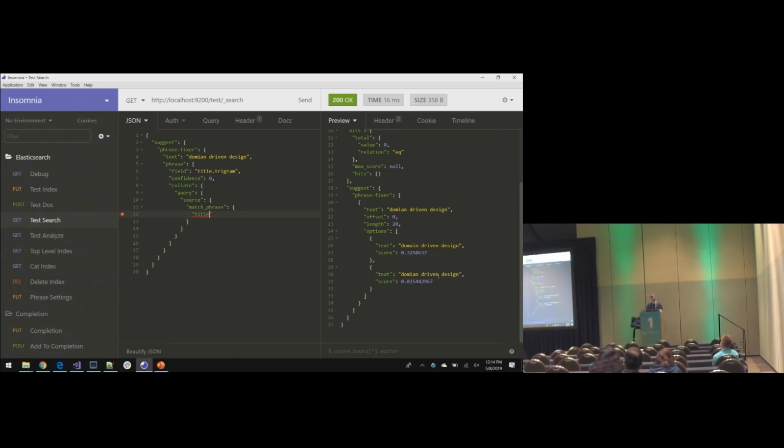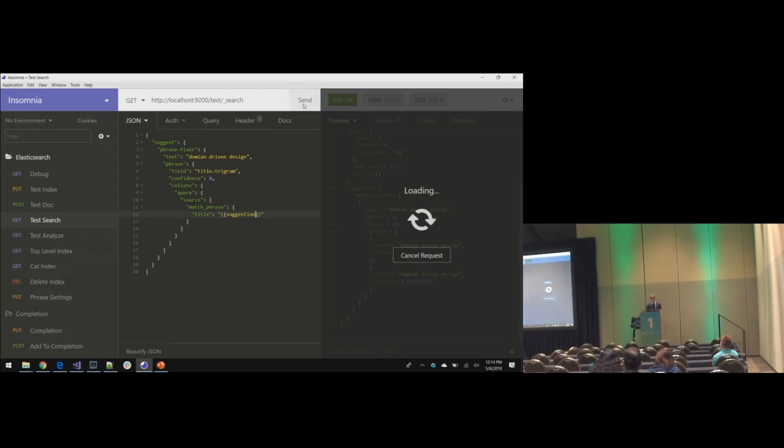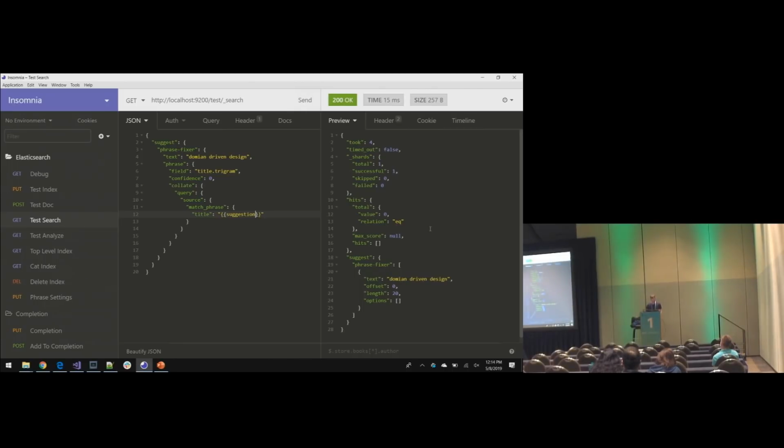So I'm going to put title here because that's the field against which we want to match. And then I'm going to put suggestion with this syntax, which basically just means that every suggestion that it finds is going to be run against this query. So if I do that, we get 0 results back. I probably just screwed up something with the query, not a big deal.